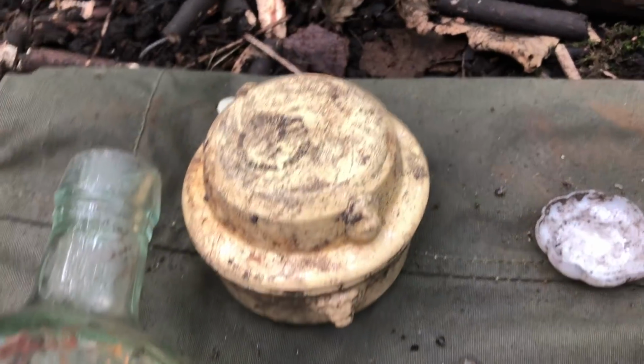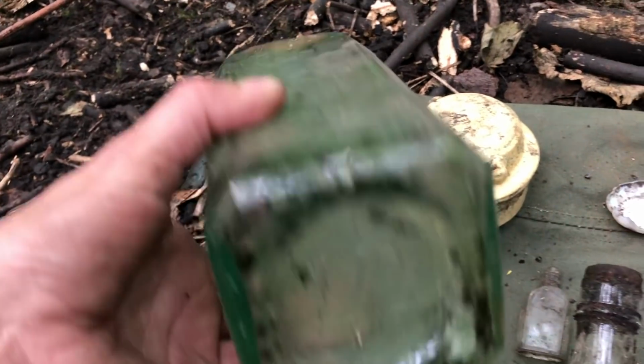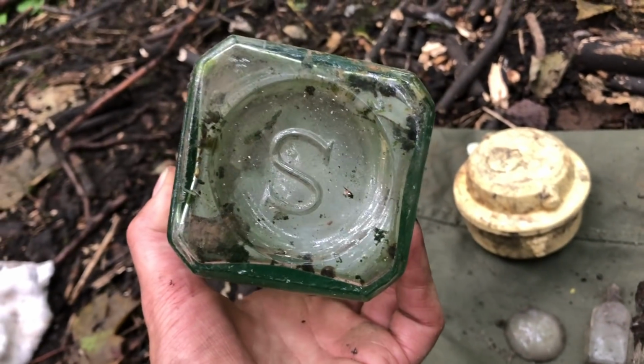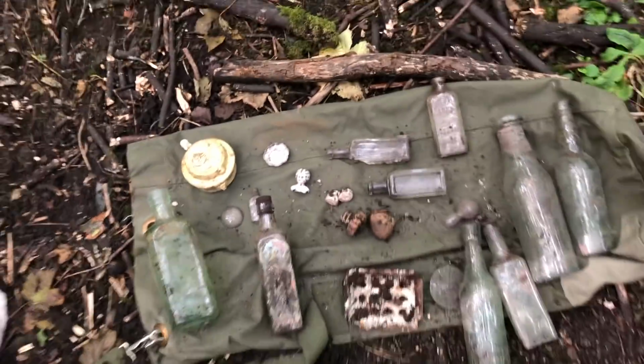My weird tureen dish, a lens, a little perfume bottle, and this, which I just scavenged off the surface, but mainly because it has the letter S on the bottom, so I figured that's mine. And that's pretty much it.